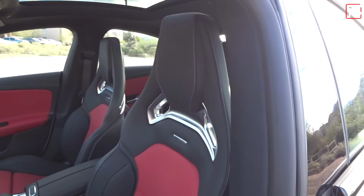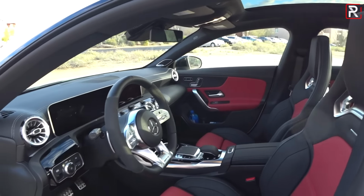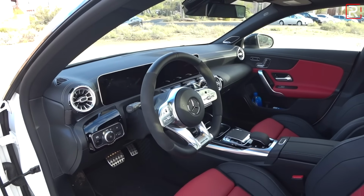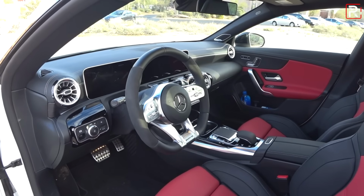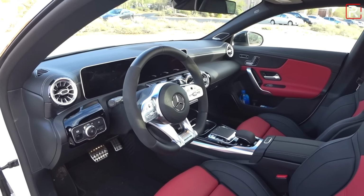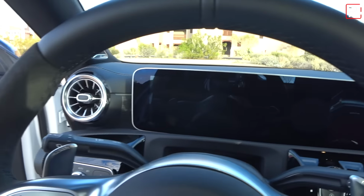These seats are also heated and cooled. They're multi-contoured seats, like 10-way adjustable with a 3-person memory on both sides of the front seat, so on the driver's side and on the passenger side. So again, this interior makes an amazing first impression for a base or baser line Mercedes-AMG product. This looks fantastic. It gives me a sense that you're in the bigger AMG GT 4-door or like a CLS class.